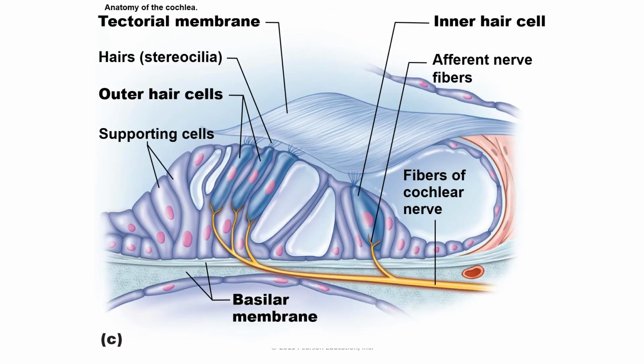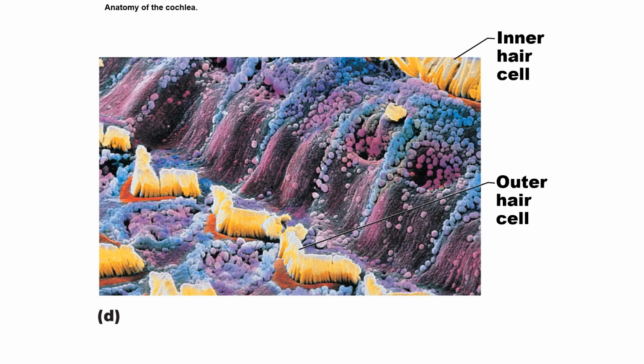Now this is just the same picture, but enlarged. You can see that tectorial membrane up top, you can see the supporting cells, the outer hair cells, that basement or basilar membrane, and you can see the fibers of the cochlear nerve coming through here. Fine fibers there of those afferent nerve fibers. This is a neat picture here of those outer hair cells, inner hair cells, just a scanning electron microscope view for you.